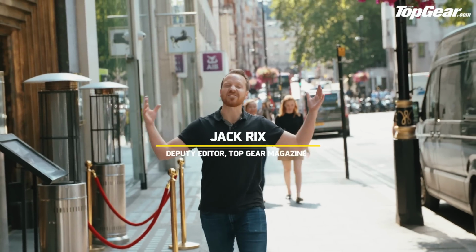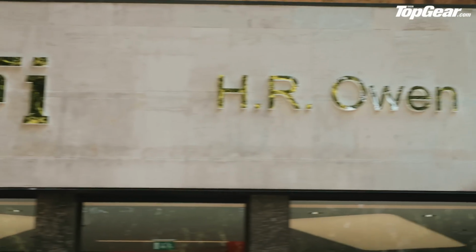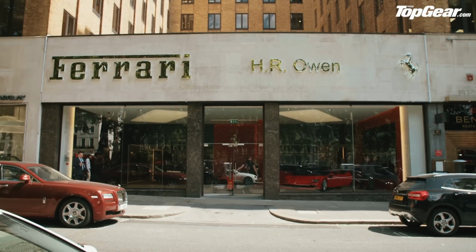Welcome internet to Mayfair, which if you're a fan of Monopoly you'll know is the really quite posh part of London. The perfect place then for a Ferrari dealership. A bit like this one, a shiny new H.R. Owen showroom, and we're here because behind that window is something really quite exciting.